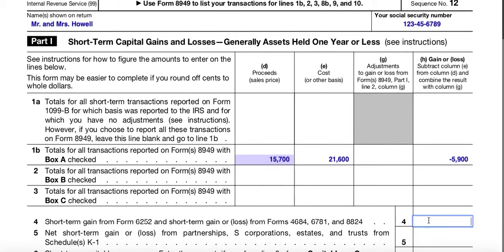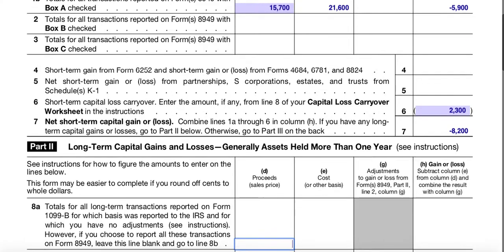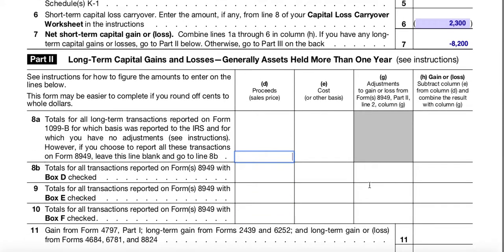And again, you have to go ahead and enter this information. We don't have anything there, but we do have a carryover from last year, if you remember. And so then the net would be the $8,000, the two of those added together, or $8,200. Okay, then we have the long term. We're going to do the same thing.